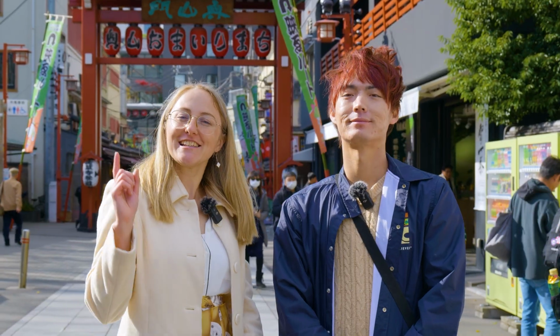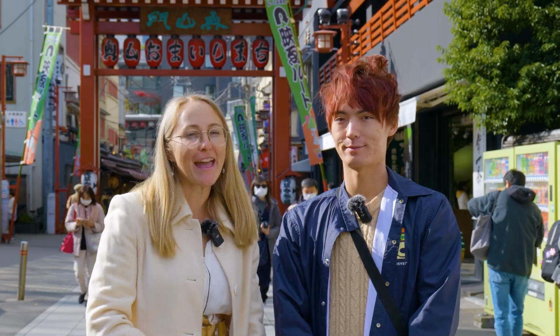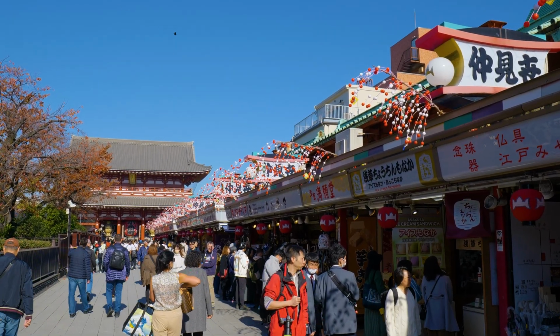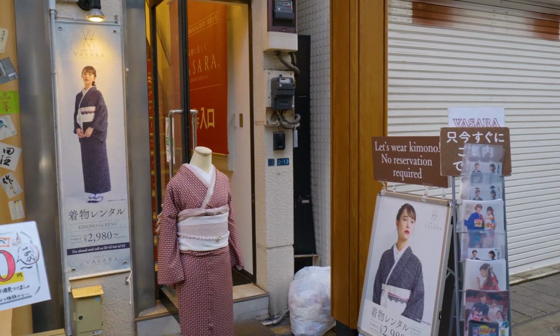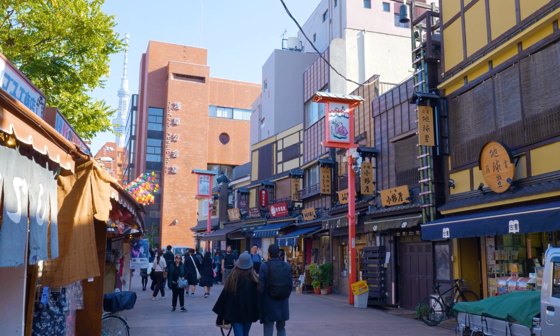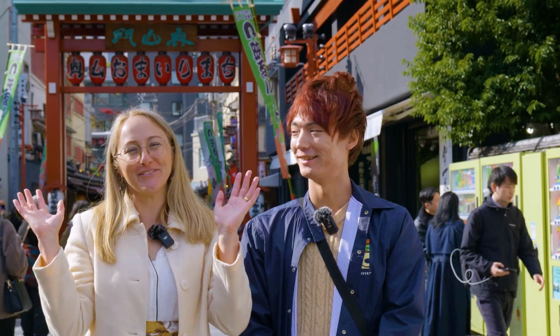Our next stop on our itinerary tour of Tokyo is Asakusa. This is perfect for traditional Japan. We've got Sensoji Temple, we've got Nakamise Dori, which is the shopping street leading up to it, and you can also do things like rent kimono and go for a rickshaw ride. Also, there's a lot of smaller streets where it's a lot quieter and you can do a lot of shopping. A lot of shopping and more food.